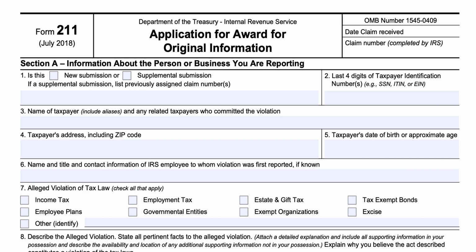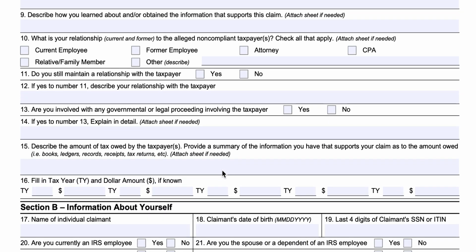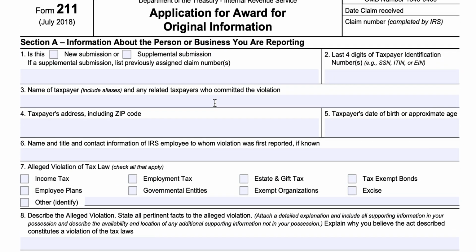So let's get into the form itself. Like I said, it's a one-page form. It's got a section A and a section B. So we'll start with section A about the reportable event, and then we'll go down to section B, which is information about yourself. So in section A, you are simply submitting information about the person or the business that you're reporting.